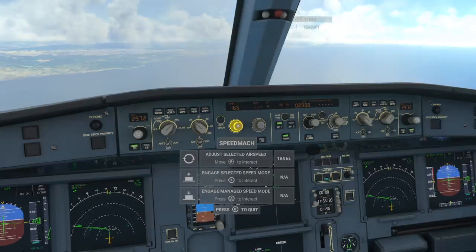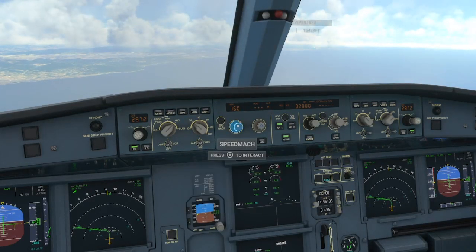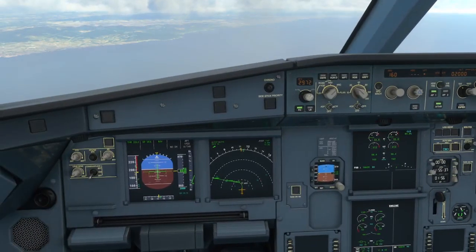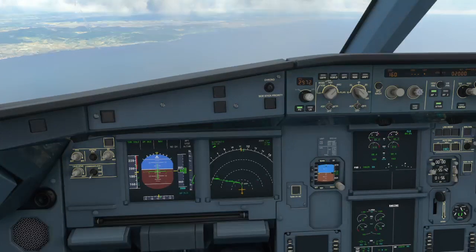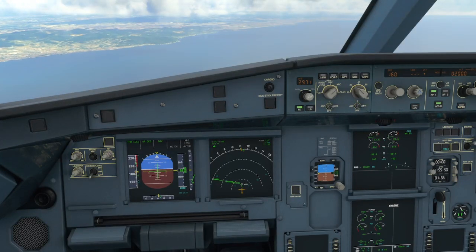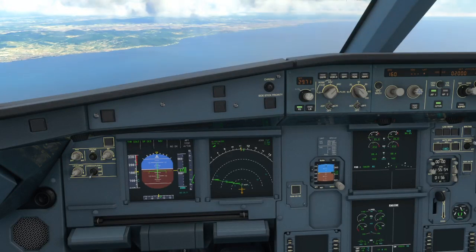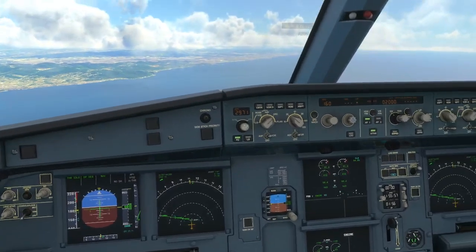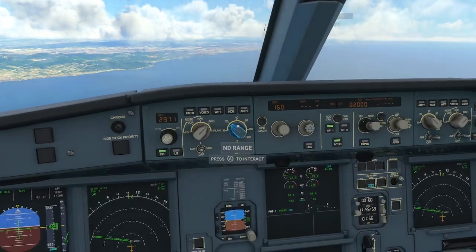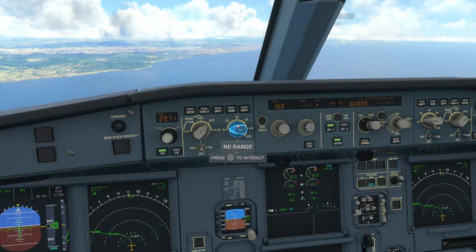I waited a little bit longer to descend, Rob, because I was flying over the Alps and I didn't want to crash. You know, I didn't want to crash into the Alps, so I left it a little bit later. Because if I'd have descended when the waypoint was, I would have just crashed, basically. Yeah.